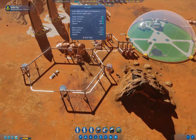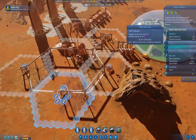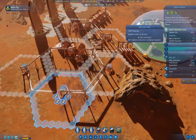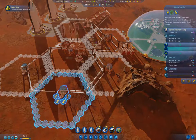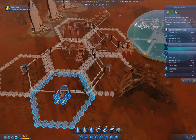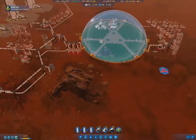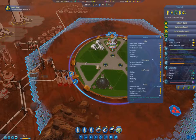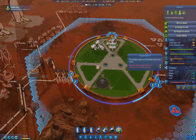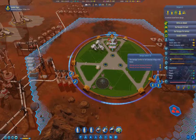Right. So now we're producing more water. Now we have an upgrade here. I'm going to upgrade all of the vaporators with the hygroscopic coating. And that will just increase the water production. Now, over here, I want to take a look at comfort. The comfort is going up.